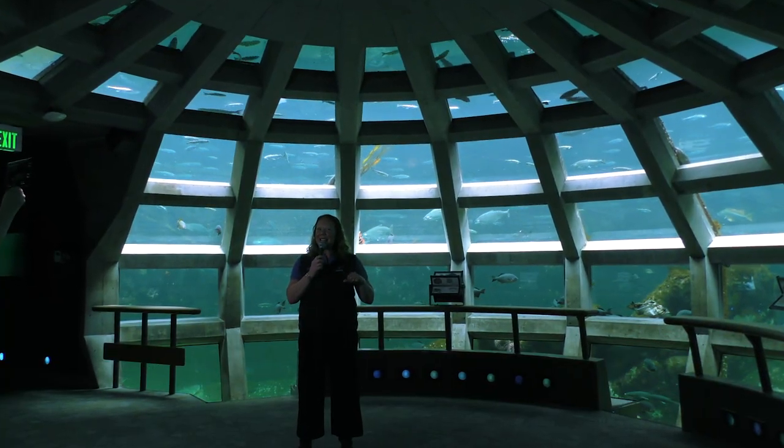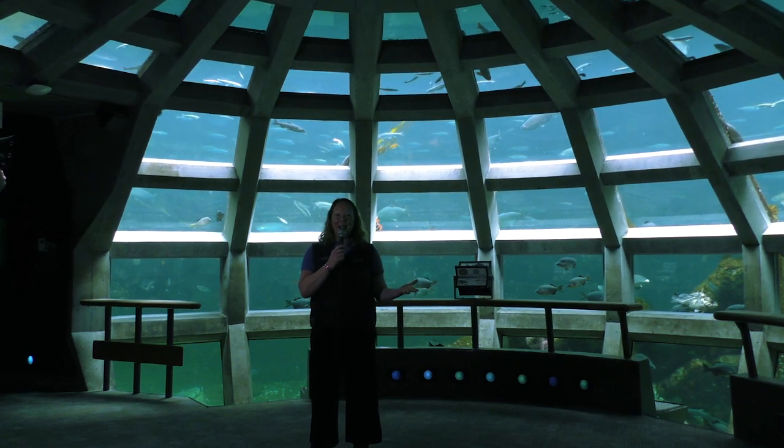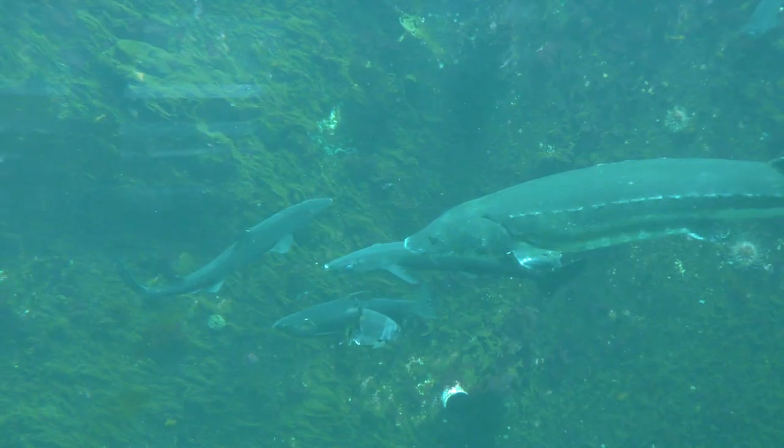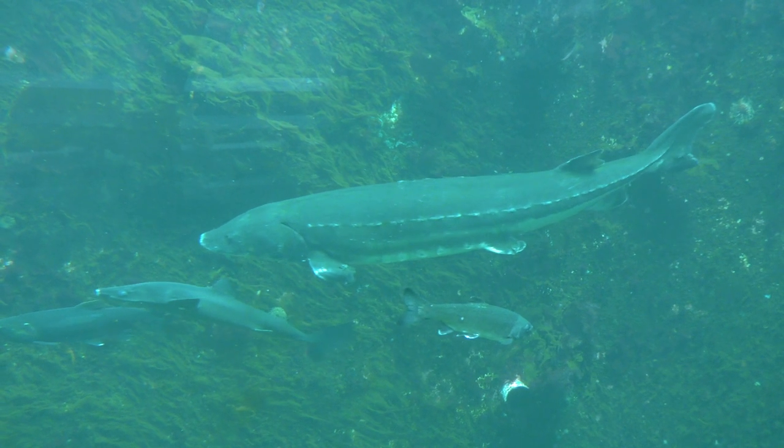Some of the fish that you'll see here in this habitat have lived here at the aquarium for a very long time. An example are our sturgeon. Sturgeon are some of the largest fish that you will see here in our care. They often are found cruising around, and they're pretty easy to identify.